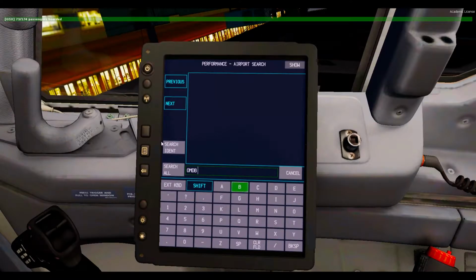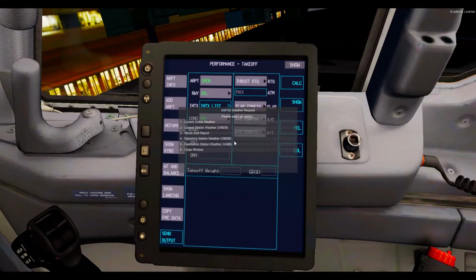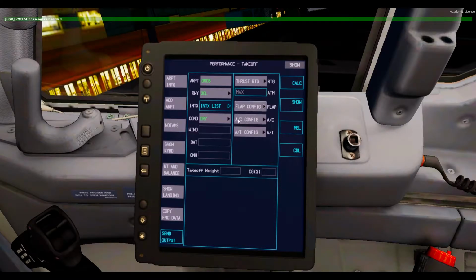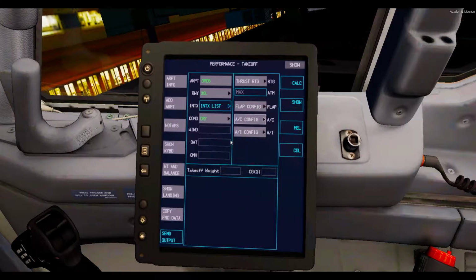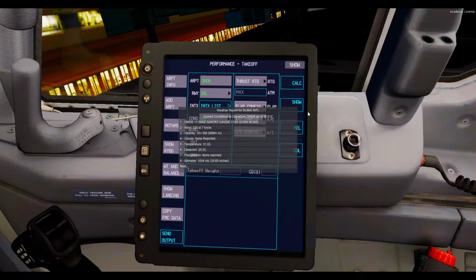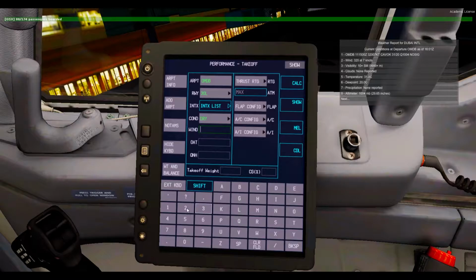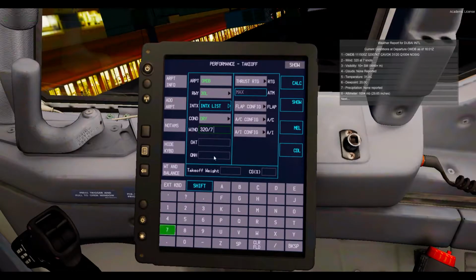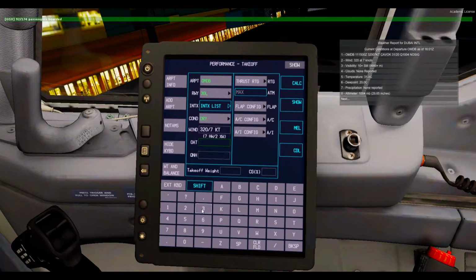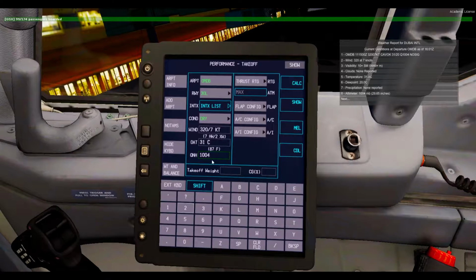Oscar Mike Delta Bravo. Runway 30 left, conditions are dry. The winds in Dubai are reported to be, let me just check it out. So it's reported to be 320 at 7 knots. Let me just make it a small 320 at 7 knots today. Guys, 320 at 7 knots. Outside temperature is 31 degrees. Current QNH is 1004. Am I correct? Yeah.